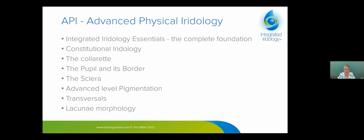Now, I have a course called Advanced Physical Iridology, so you earn the acronym API, which includes the basics. You need to know what each of the basic signs means according to current research. Constitutional iridology, a huge subject on its own, but that's very much supported by understanding the position, the shape, and the quality of the collarette. Also the pupil and its border. Of course, you wouldn't want to have all this and not have the sclera. Then this course includes advanced level pigmentation, transversals, and lacuna morphology, which includes the identification of potential pathology.